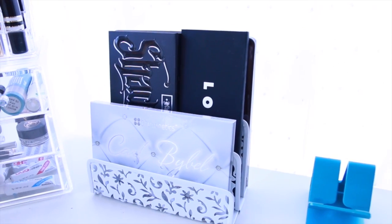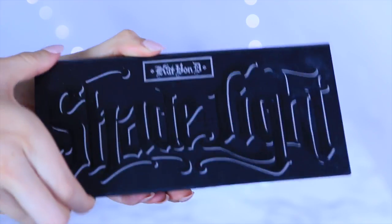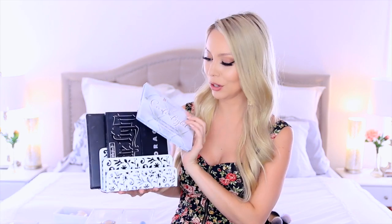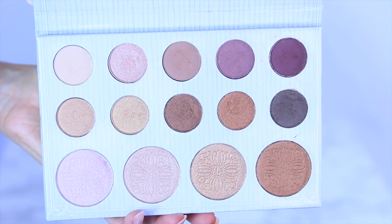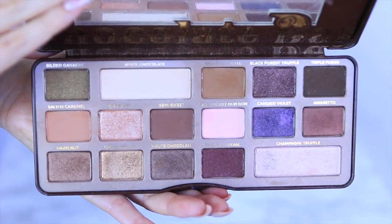Now for my eyeshadow and face palettes. The only face palette that I use is the Kat Von D Shade and Light. I really like this. The eyeshadow palettes I have, first the Carly Bybel palette. My mom got this for me for Christmas, and I thought it was really cute because Carly Bybel is actually the first YouTuber that I ever watched. I have the original Lorac Pro palette. This next palette I have is the Too Faced Chocolate Bar palette. I think this might be the second one.